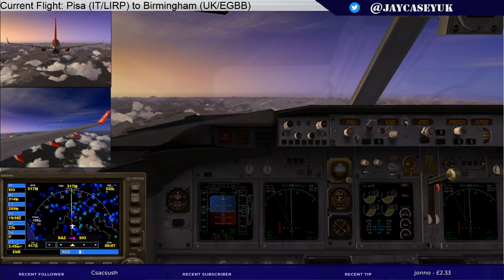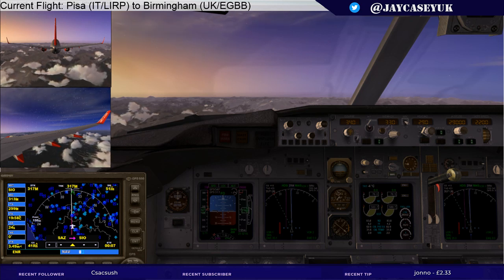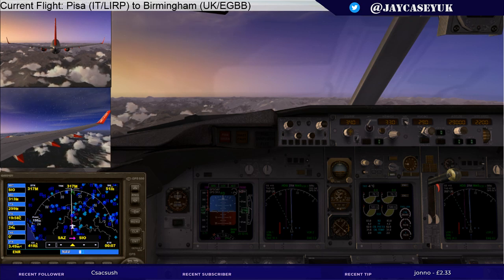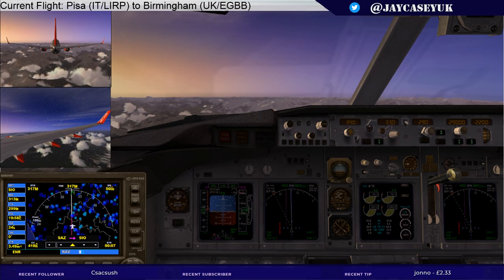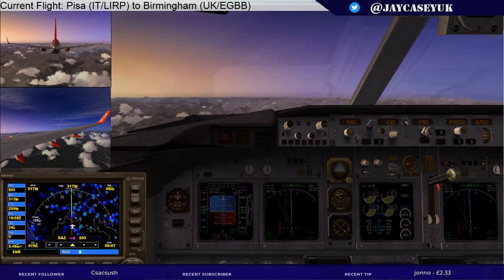So as you can see, directly ahead of us is the Alps. See the snow-peaked mountains there. We're about to leave Italy into Switzerland and then into France. Mont Blanc is on the left, and that's the peak you can see sticking up above all the rest, to the left of the cockpit.